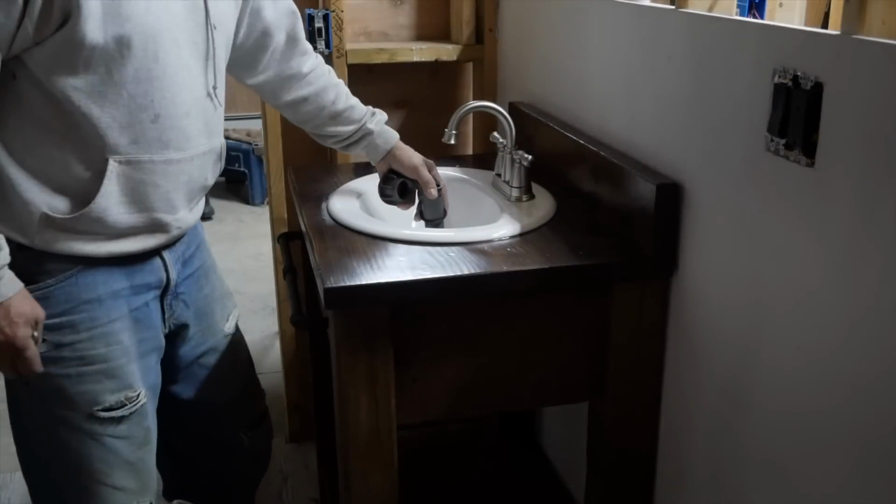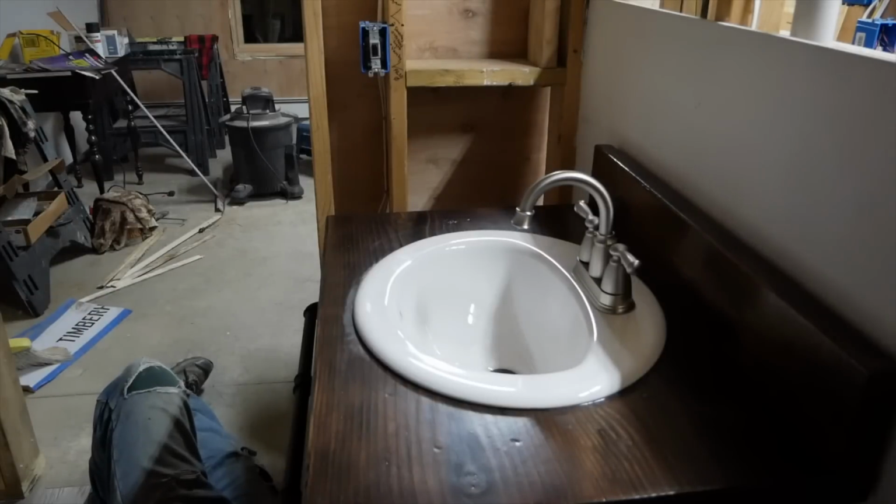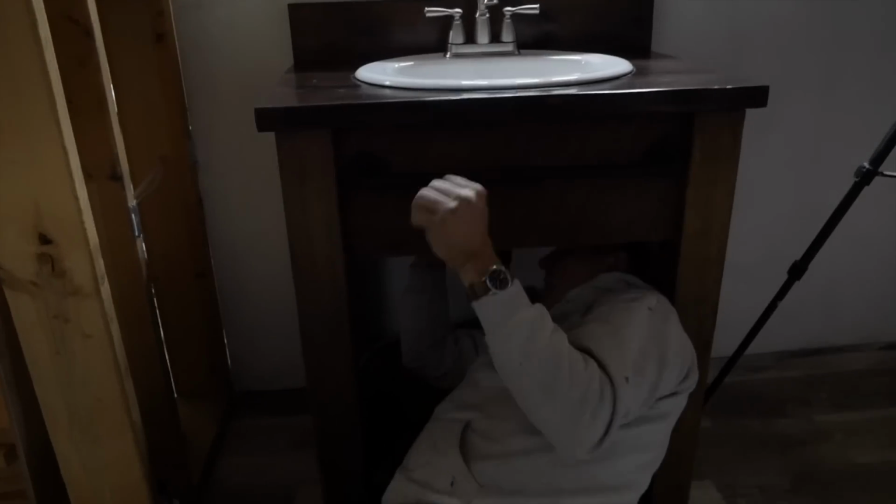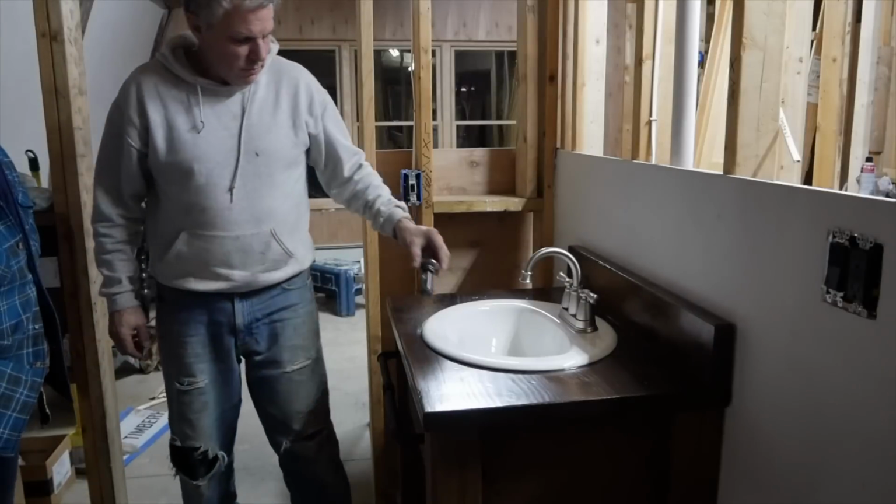This thing goes in here. No matter what, I always find myself in these precarious positions. It's almost 11. Yeah, but we did it.